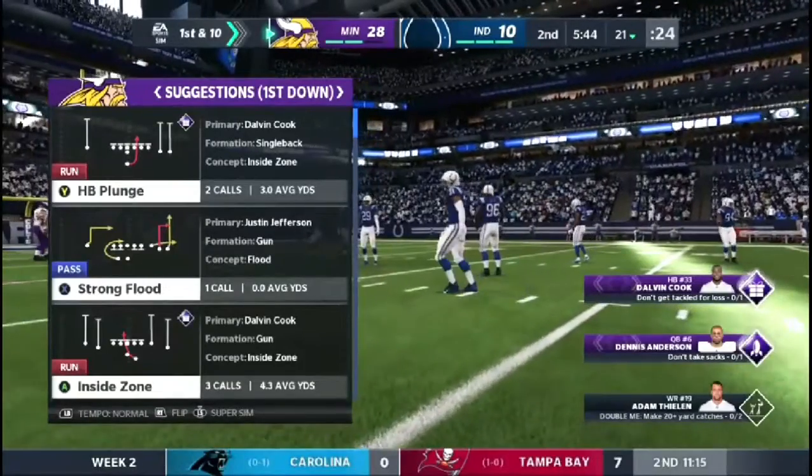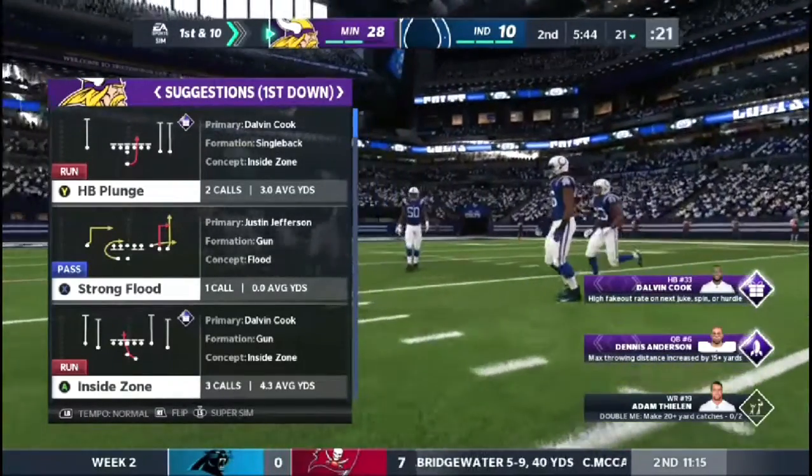All right, the offense back out there now. Let's see what they can put together.